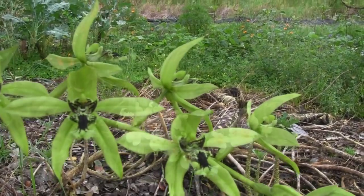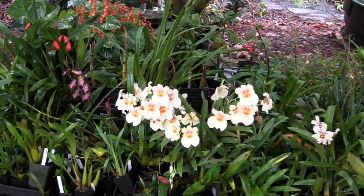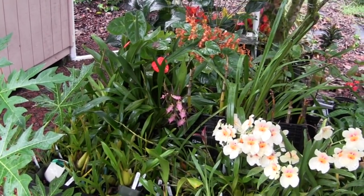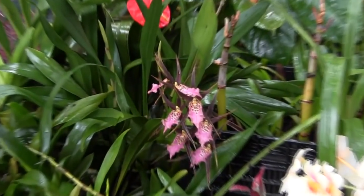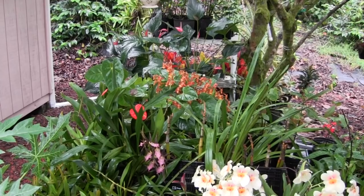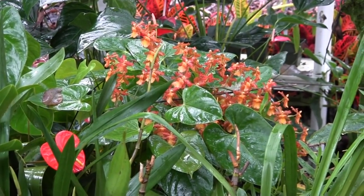Pistachio colored orchid. Right here on the orchid table, directly in front of us, is a butter-colored Miltoniopsis. It's really blooming up a storm. Next to it, right over there, we've got one of the spider orchids, purple. Very interesting critter. In the back over there, it's a golden or autumn-colored Oncidium. Really beautiful gold colors in that one.